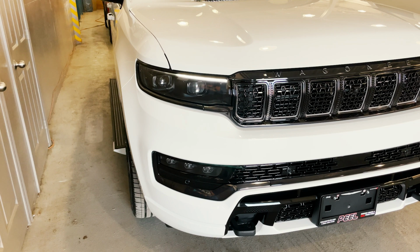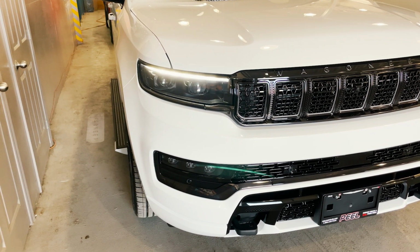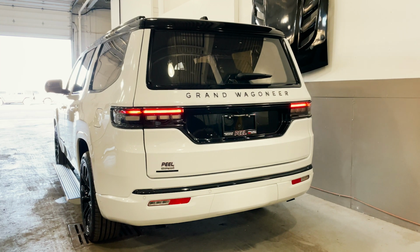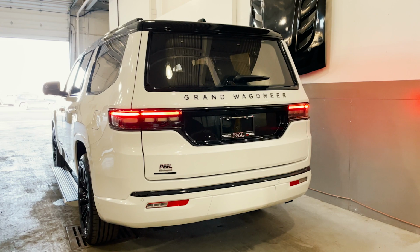So right now I'm going to show you the front lights. If you go ahead and unlock the vehicle, you can see they have this nice animation going on. And even in the rear, the tail lights do a nice little animation. It's a nice little touch that they added to this, and it just makes it feel more premium.